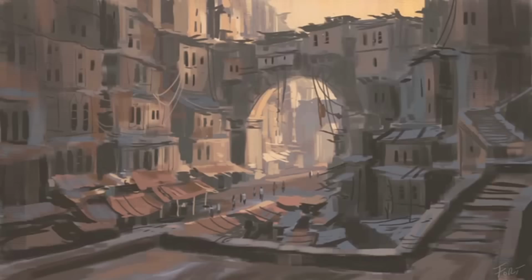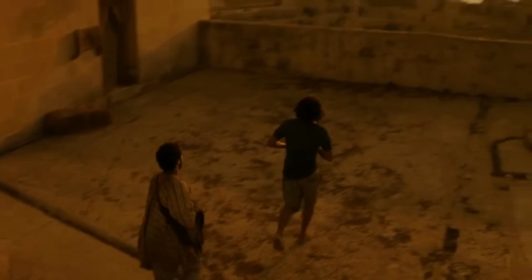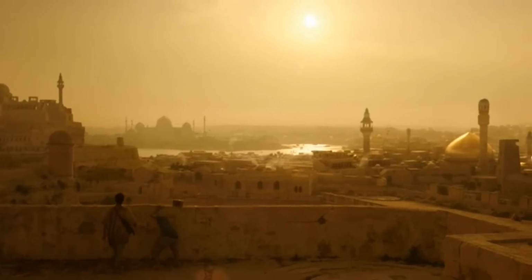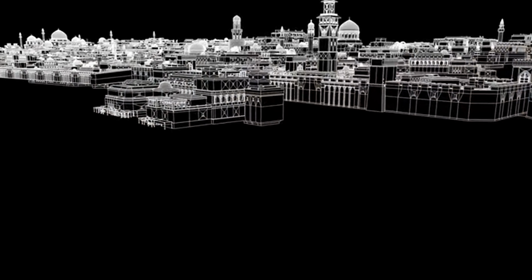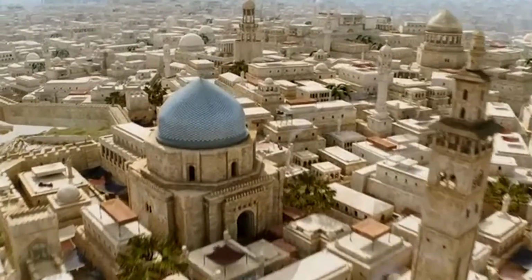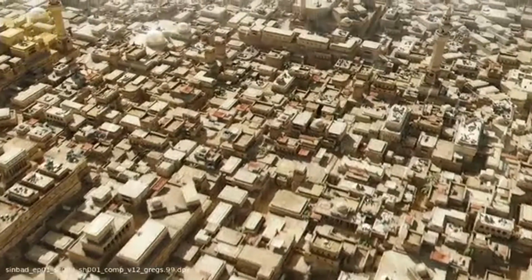We also had to create all the environments, which involved building the city of Basrah. This involved filming the city of Valletta in Malta. The whole harbour is kind of surrounded by these beautiful old walls, and we used these and some of the older buildings as a kind of foundation. We just looked at a lot of Middle Eastern cities, simple structures. They didn't really want anything to look too lavish. They wanted it to be more like little buildings all mashed together.